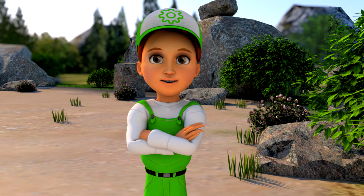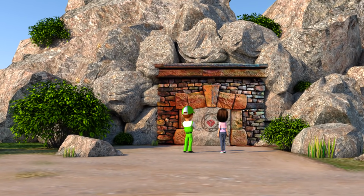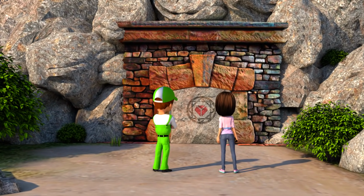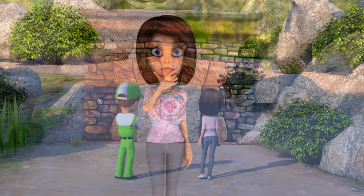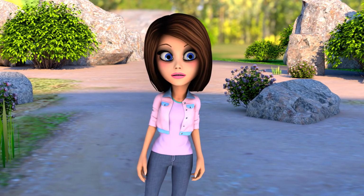Emmy, we're at the right place. Here is the rock. Here is the door. But how are we going to open it? It's not going to be so easy. The door is very heavy. I'm thinking, Handy Andy. I saw this picture somewhere.